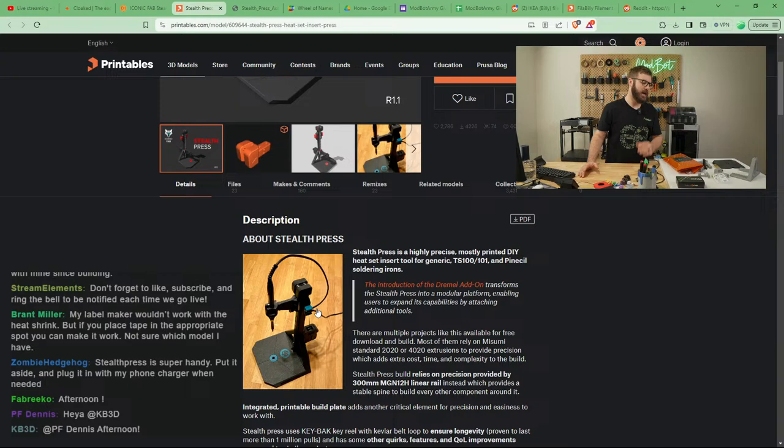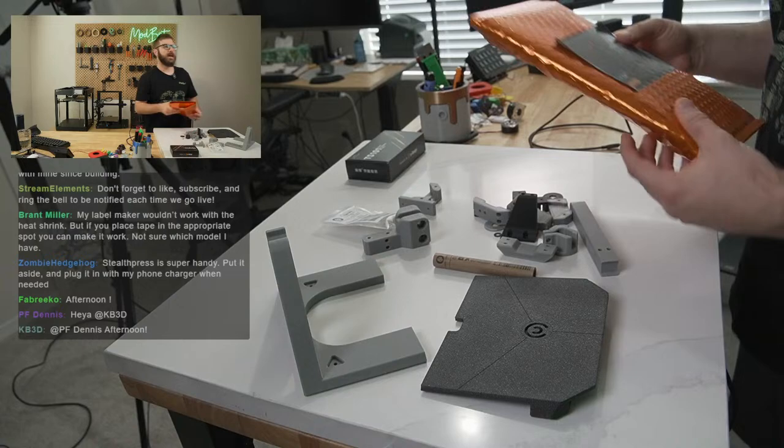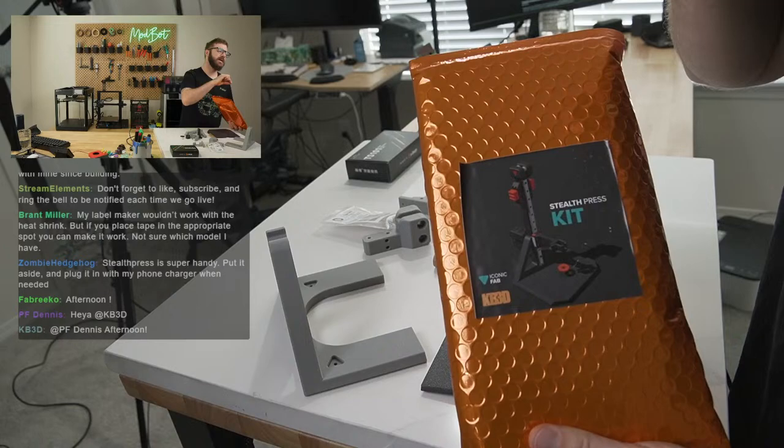The kit was sent over kindly by KB3D. So we've got, again, the full kit, which has all the hardware inside here, linear rail, all of your bolts, your heat inserts, your bearings, I think I said linear rail, if not, that's in here, the keyback.